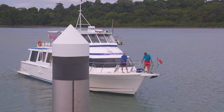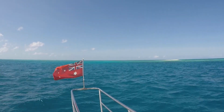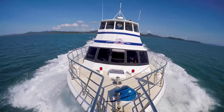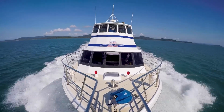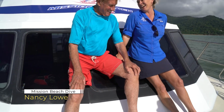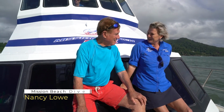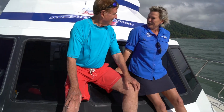We're heading out of Mission Beach on the luxury 60-foot dive boat, the Reef Goddess. Owner and operator of Mission Beach Dive is Nancy Lowe. So Nancy, out to the reef. This is a short trip compared to elsewhere on the reef on mainland. We are so lucky. It is only an hour and 20 out to the reef in beautiful Reef Goddess. So we'll be there shortly. A cup of coffee and a muffin and oh yeah, we're there.